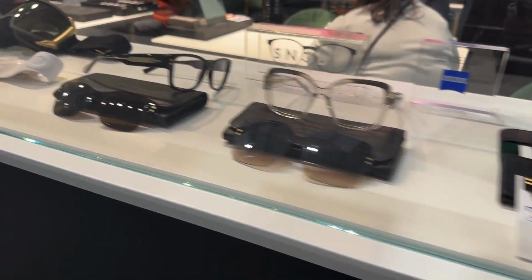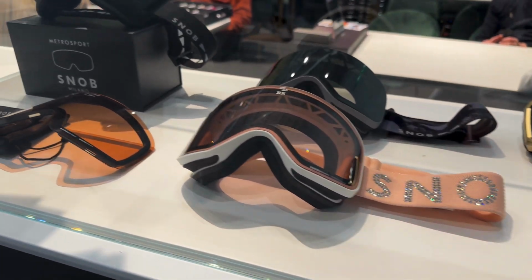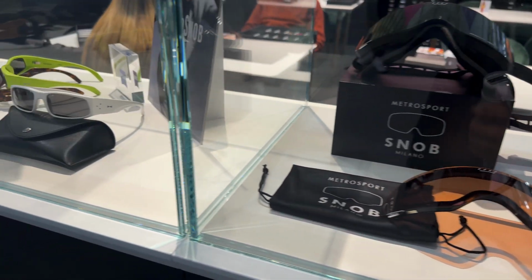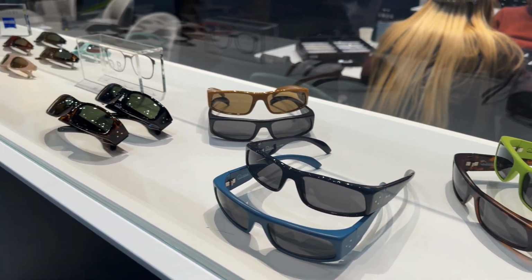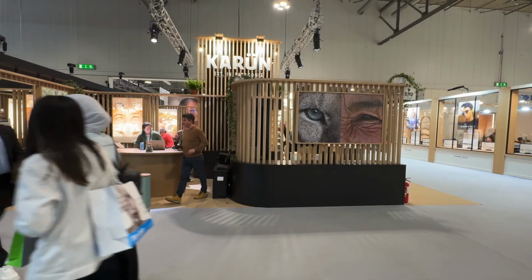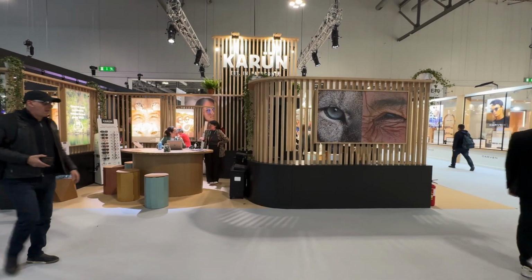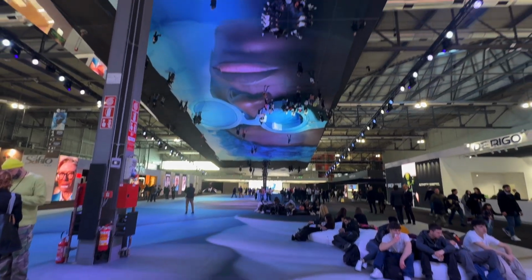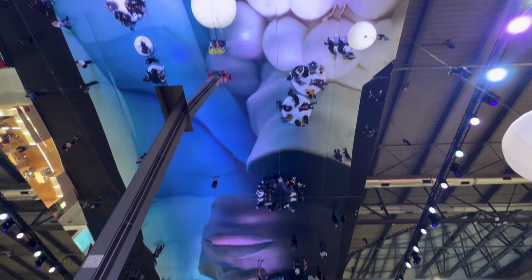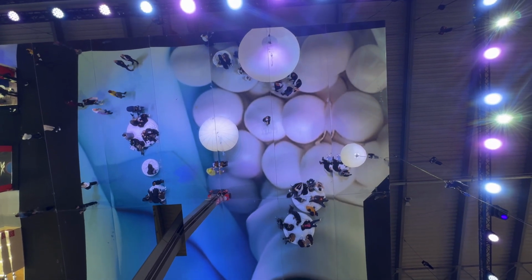And then here is another booth. I find goggles, like snowboard goggles, interesting. It's not a huge market in the eyewear industry, but I mean, I think there's a lot of potential for it. Another thing that I enjoy is wood, when they incorporate wood into their displays. So this was interesting as well.